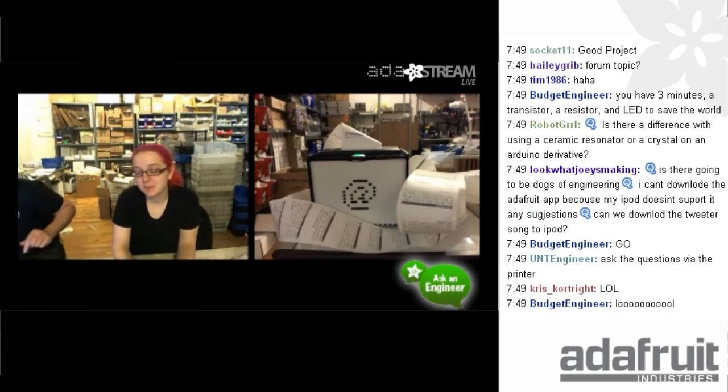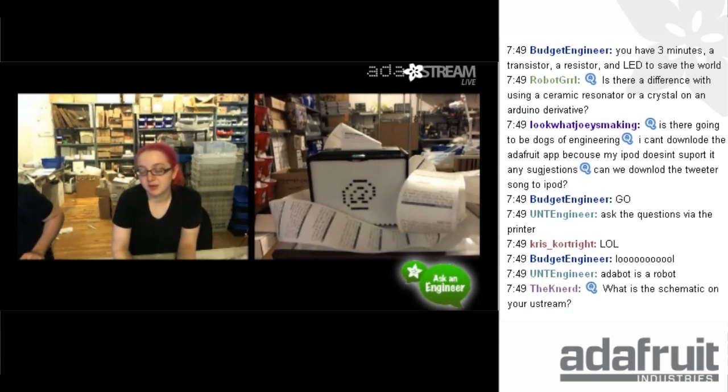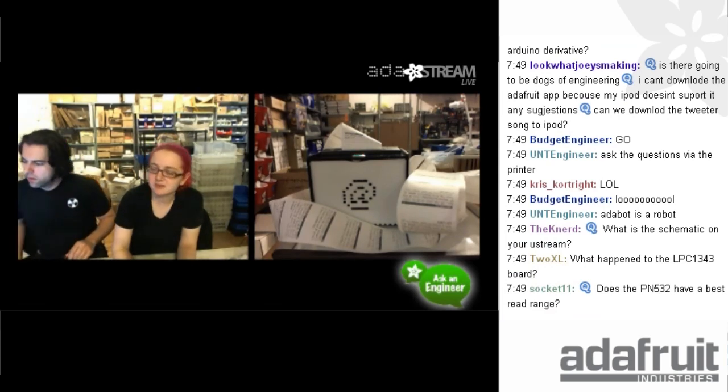What's the difference between a ceramic resonator or crystal on an Arduino derivative? Is there a difference? Ceramic resonators are slightly less precise, and they're also less expensive. But they're only slightly less precise. It's not likely to affect anything. You probably only need crystal timing for things like USB.